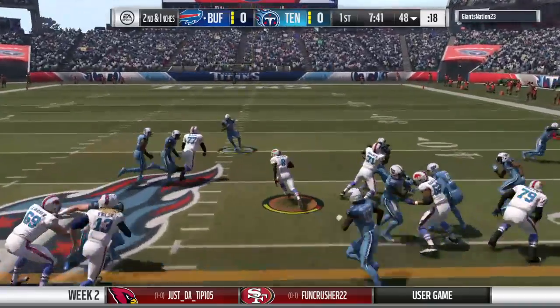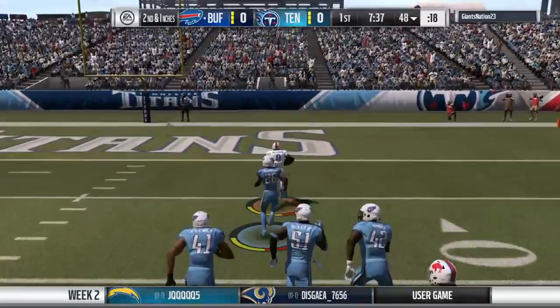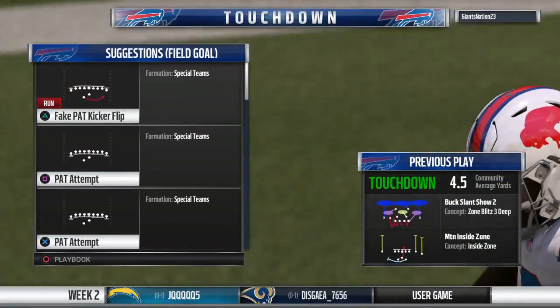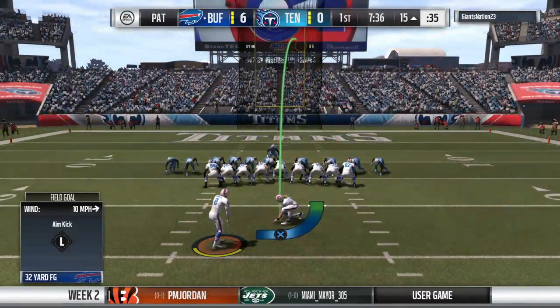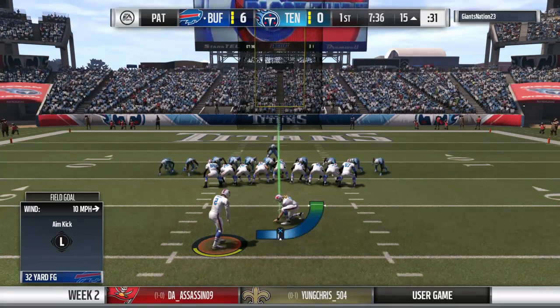On second down, Hillman. Ronnie Hillman, nothing but green grass ahead of him. And all the way home for a Bills touchdown. Ronnie Hillman, his 3rd touchdown now on the year. And the Bills have taken the early lead.